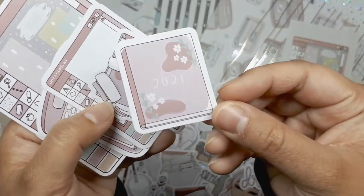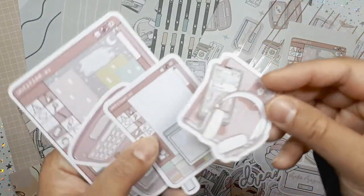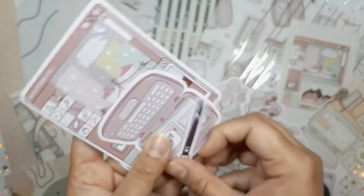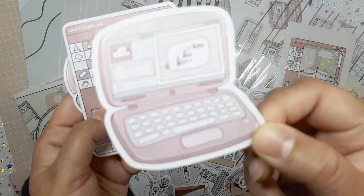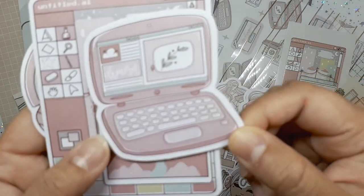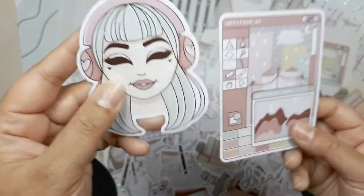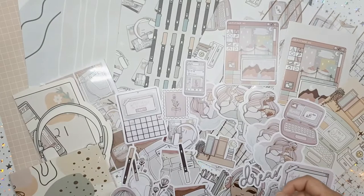Oh, here is a bullet journal. And again, a paint, another marker. Here is the laptop. Focus, focus, focus. There we go. And a bigger paint and a lo-fi girl chilling with her jams. So we're not done yet.